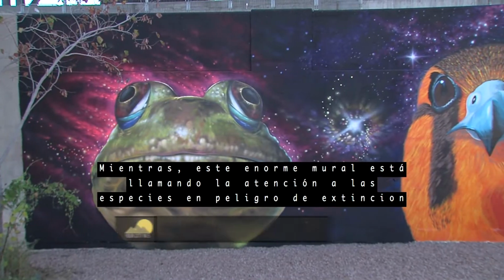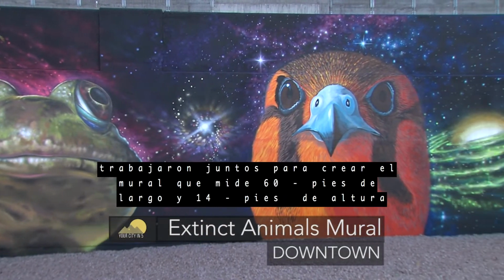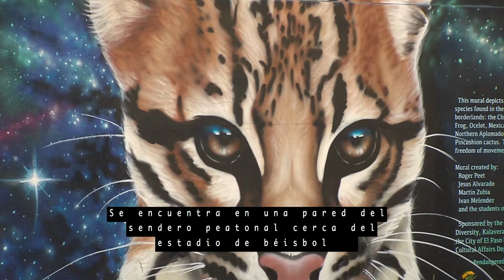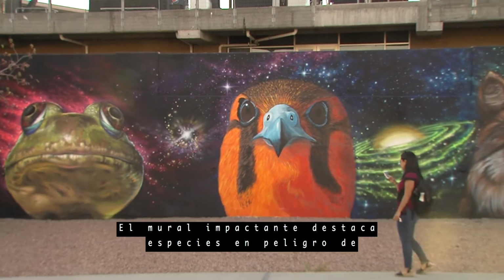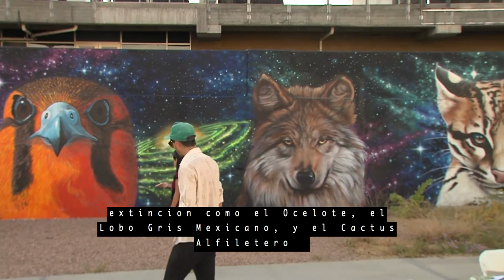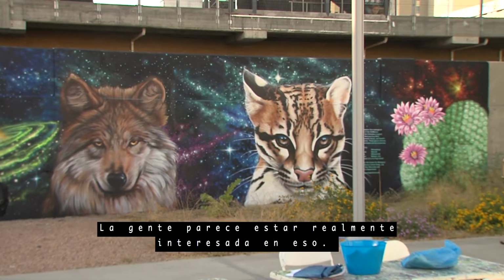Meanwhile, this enormous mural is drawing attention to endangered species along the southwest border. Artists from El Paso, Juarez, and Portland, Oregon put together the 60-foot by 14-foot tall mural that rests on a wall on the pedestrian pathway near the ballpark. The stunning mural spotlights endangered species like the ocelot, the Mexican gray wolf, and the pincushion cactus.